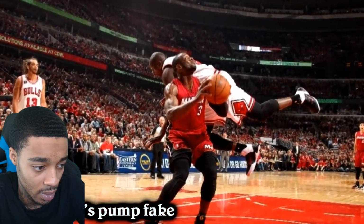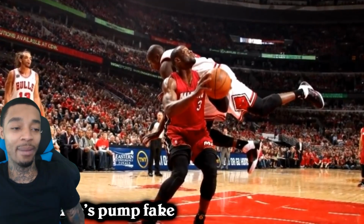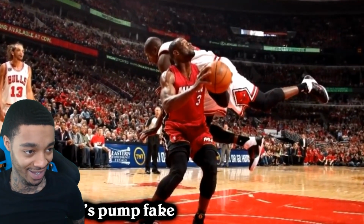Number 8, Dwyane Wade's pump fake. Oh yeah, the famous pump fake glitch in 2K. Controversial because the opposing team always. Bro, Wade used to do that so much in the 08 season, bro.